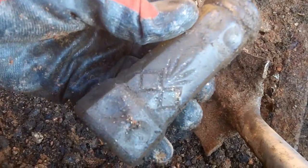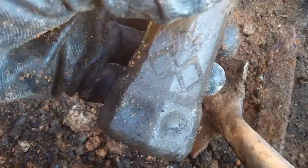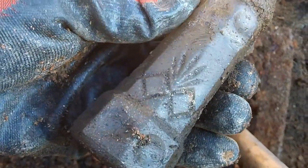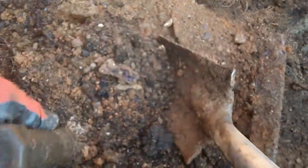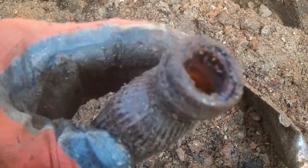There is a nice little salt shaker. Look at that. It looks like crystal cut glass. That is really cool. Missing the top. Nice. Nice little amber. It looks like a pill bottle. Nothing on it. Still nice. Got part of the cap on it.